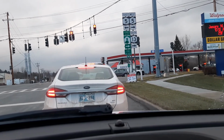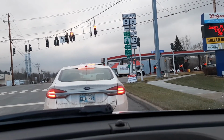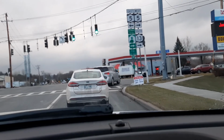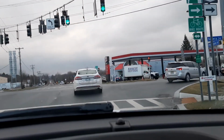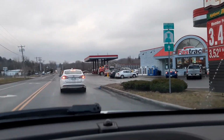Oh my, Oklahoma plates, you're kind of lost, aren't you? Oof, this has got to be rough for you. Wait till tomorrow. Anyway, the high here tomorrow is supposed to be 5 degrees with wind chills right around 40 below. So I figured I'd get out today and get this shot if I can help it. And now I'm just waiting on this traffic light. I don't know what they're doing. I don't know where they're going. They're turning here at the fast track.